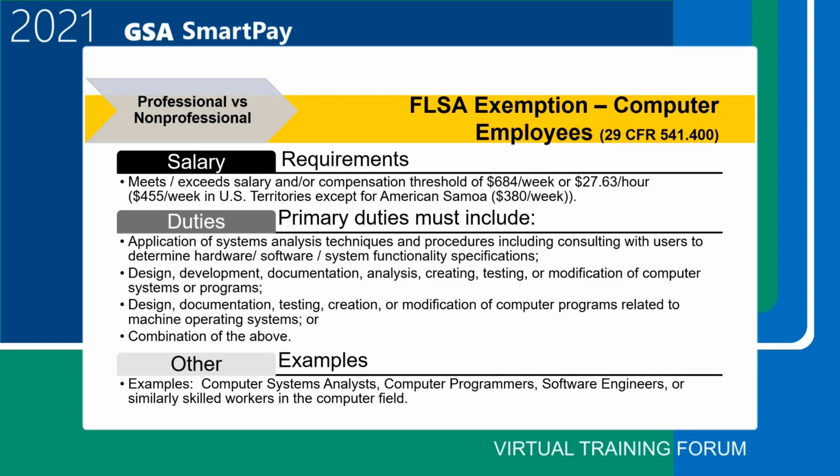The last FLSA example that we're going to talk about is computer systems analysts, computer programmers, and software engineers, or other similarly skilled workers in the computer field. They are eligible for exemption as professionals under the Fair Labor Standards Act. Because job titles vary widely and change quickly in the computer industry, job titles are not determinative of the applicability of the exemption. The section in the Fair Labor Standards Act applies to any computer employee who's compensated on a salary or fee basis at the rate of not less than $684 per week, or not less than $27.63 an hour.